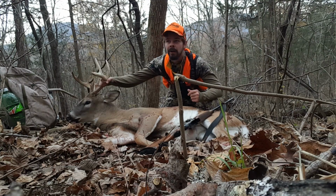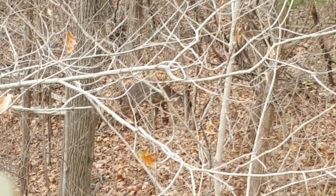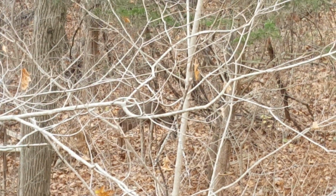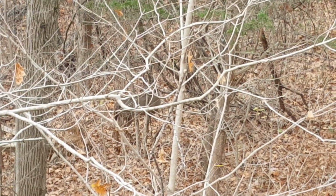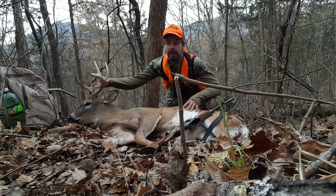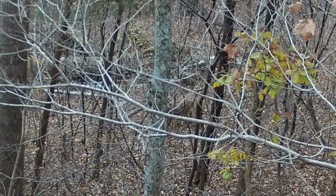I just went ahead and sat tight, and I thought I could hear something running around. I got my camera out and ready, and this doe came sneaking up on me. She came popping out and got to looking behind her, and once she looked behind her, I figured it was time to start setting the camera down, and all of a sudden she takes off running. So I knew right about then, and I got my gun ready and turned around, and there he was making his way out.